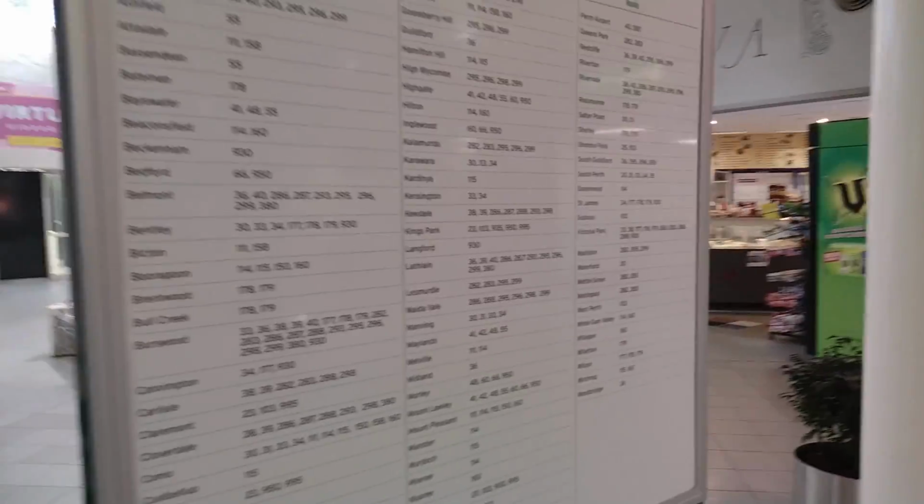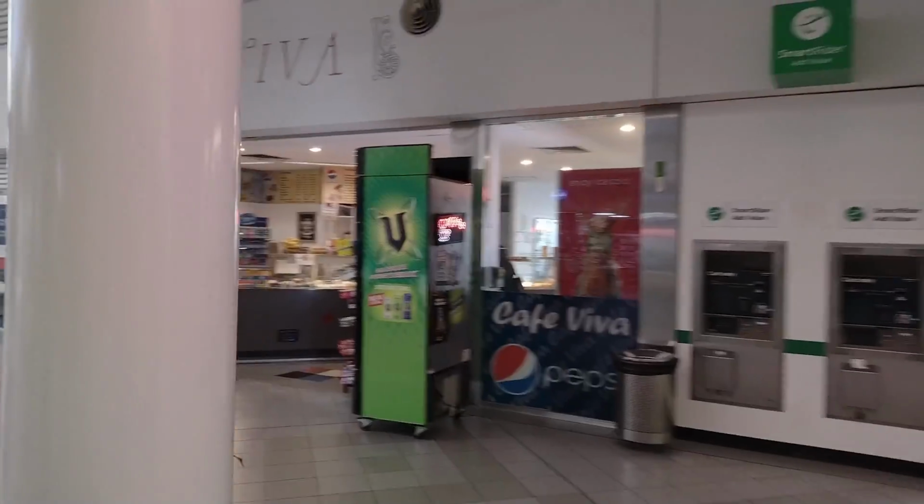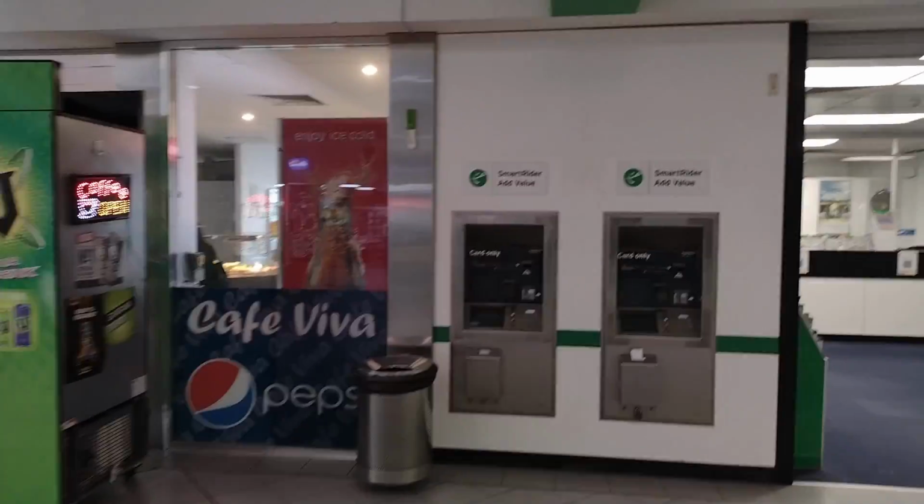Now let's take a look at the rest of the bus station. You can see there's more information here with the suburbs and train times at Elizabeth Quay listed. There's a lot of kiosks and food stores around, and a SmartRider top-up machine, and one of the 5 Transperth info centres right there.